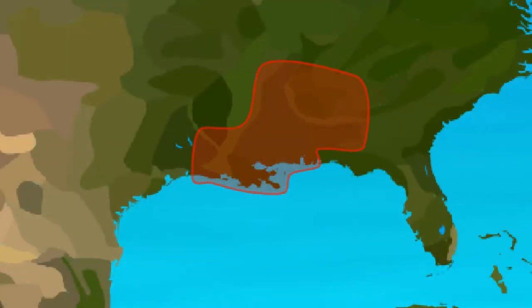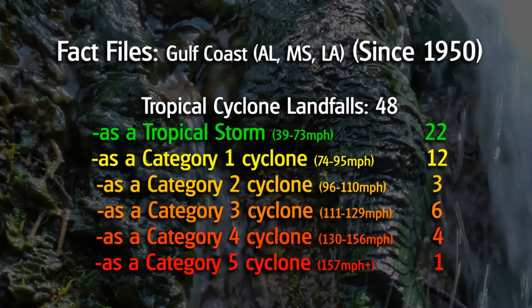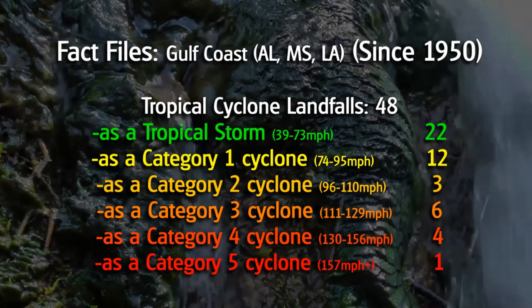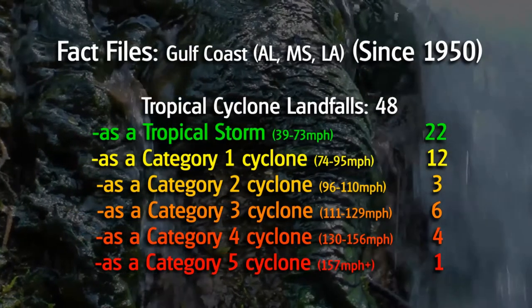And now to the central Gulf Coast states of Alabama, Mississippi and Louisiana, the latter of which sees the most coastline onto the Gulf of Mexico, the stage in which many intense and destructive storms have formed and intensified. Since 1950, a total of 48 tropical cyclones have made landfall in this area, 22 of which were tropical storms, 12 of them Category 1 hurricanes, 3 Category 2 storms, 6 major Category 3 hurricanes, 4 Category 4 storms, and a single Category 5 hurricane.